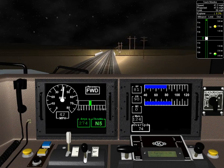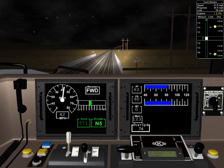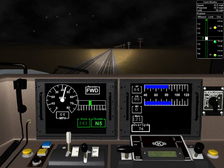But at the same time, it's a little over about 2 miles out, so that's another reason why I'm questioning whether we'll have to or not. But if we do, the approach speed on this track is 30 miles an hour. I'm holding at about 45 right now.